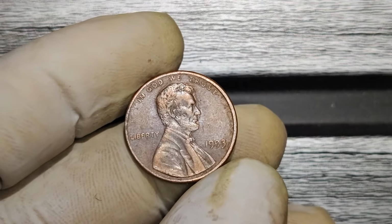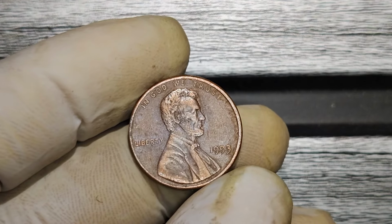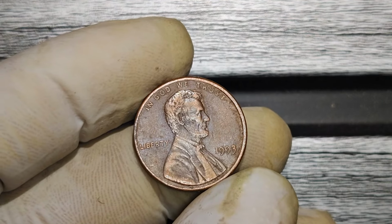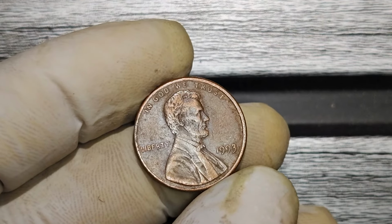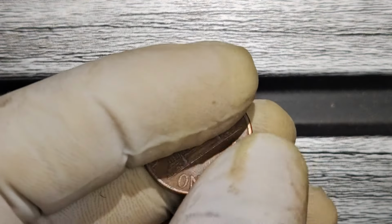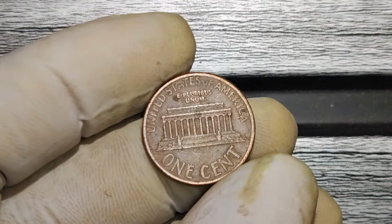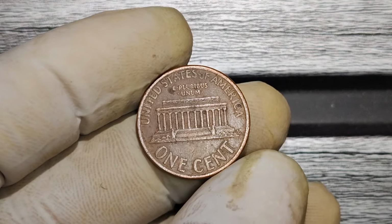Some of these pennies were struck with a doubled die error, meaning the design appears slightly duplicated, making them ultra rare. If the coin's image is slightly off to one side, collectors go crazy for it. A few were accidentally struck on bronze planchets instead of zinc, making them an extreme rarity. A single coin with one of these errors could fetch hundreds of thousands, and the rarest one so far sold for a whopping $1.6 million.